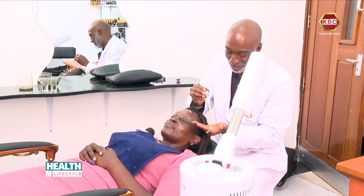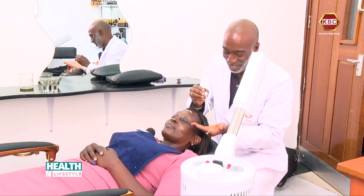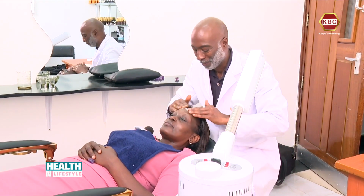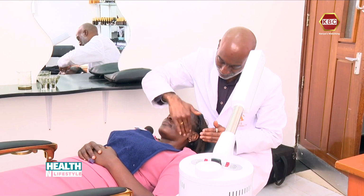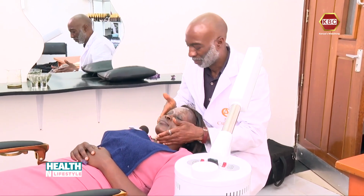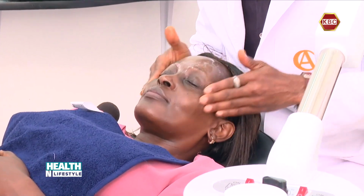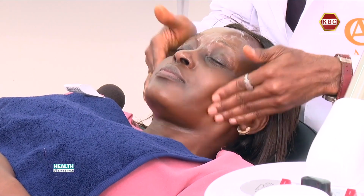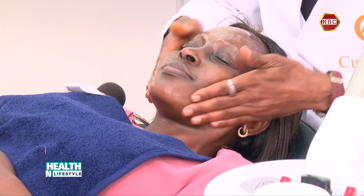Finally, a platinum finishing serum sealed in all that goodness, leaving my skin radiant, supple, and truly luminous. From the inside out, this precious metal experience wasn't just a facial, it was a celebration of self-care. So if you're looking for something more than just a treatment, something elemental, ethereal, and extraordinary, this is it. Beauty redefined by gold, platinum, and silver.